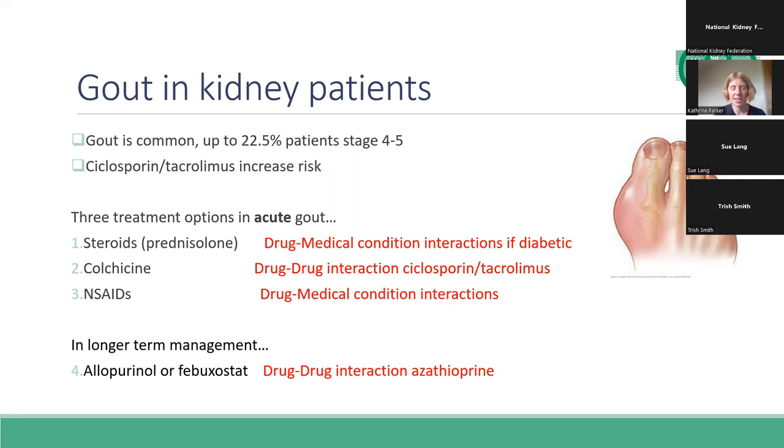And then the non-steroidal anti-inflammatory drugs we've already talked about, we try and avoid them in patients with stage 3 CKD and below. So it can be quite a difficult task to manage this, and your specialist team is available to try and help if you're struggling with managing this. I'll talk about how we manage it in our transplant patients in a second. In longer term management, we've got to consider potential drug-drug interactions if somebody's on azathioprine. If you have an autoimmune kidney disease, or you might be on azathioprine for a transplant, then that might interact with our preferred long-term therapies, allopurinol or febuxostat.